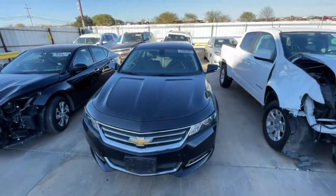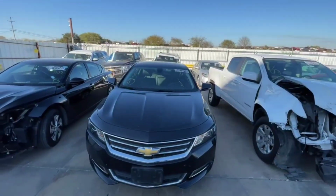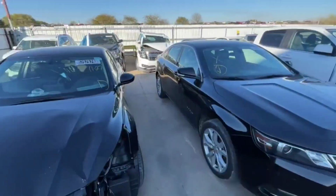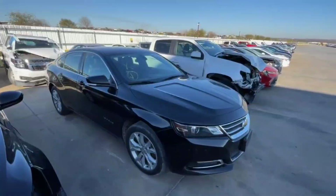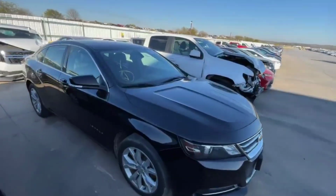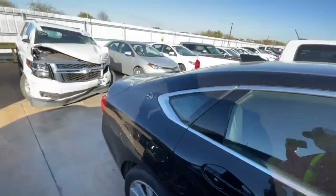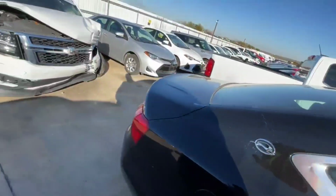You know, it's a good car. You could buy it, clean it up, use it as your daily driver, get to and from, and it's not going to look bad. Someone's not going to be looking directly at it trying to find hail dings. Who cares? 39,000 miles, and I guarantee you, because it's a rental car, it's going to be cheap. Damn, it's got hail damage on the side. Ding, ding, ding, ding. Look, hail damage right here. But you know what, though?